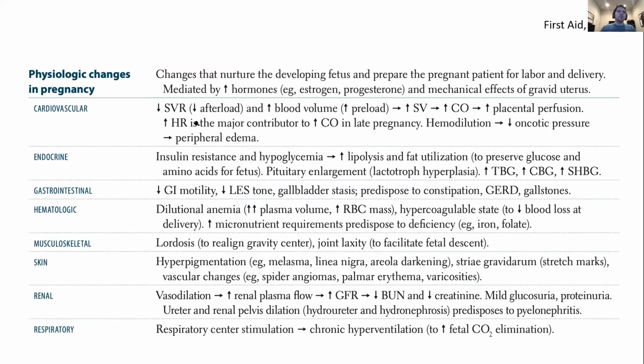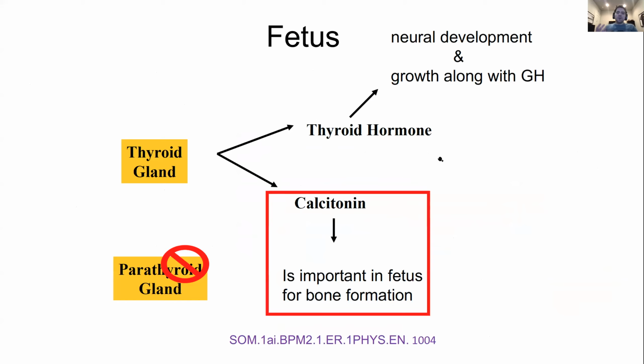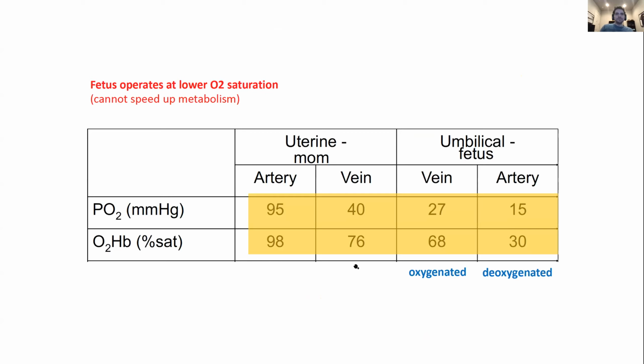You by no means need to go through all of this, but if you're looking for some clarification here, these are all of the physiological changes that are related to pregnancy. Remember we mentioned that calcitonin isn't really used in adults. We primarily use PTH, but in the fetus, you need to take as much calcium from mom as possible. So calcitonin is important in bone formation for the fetus, right? You don't want PTH to act on the fetus and start pulling bone off, right? You want the calcitonin to say, no, we want to form bone at all costs. So it's gonna prevent the PTH from pulling the calcium off the bone.